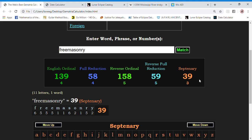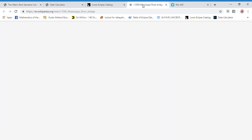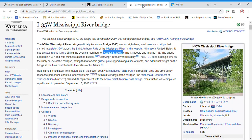Now, how do we apply this? Well, you don't have to dig for information. It's not real hard usually. For instance, right now, I'm probably going to make a video on this tomorrow or something. I'm looking at the I-35 bridge collapse, which happened on August 1st. So you just Google it up on Wikipedia. Wikipedia very intentionally puts the gematriated information out there so that the right people can see it.